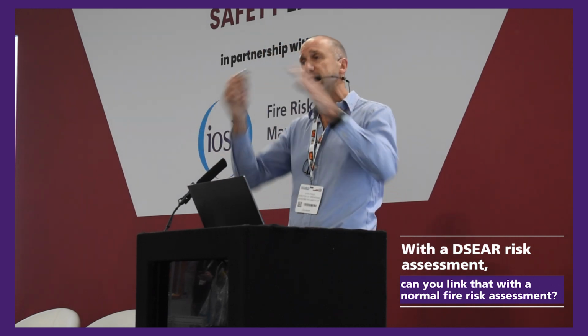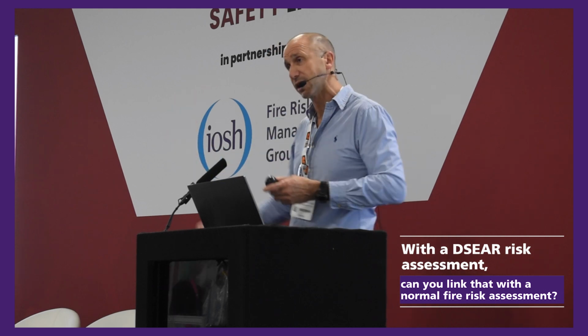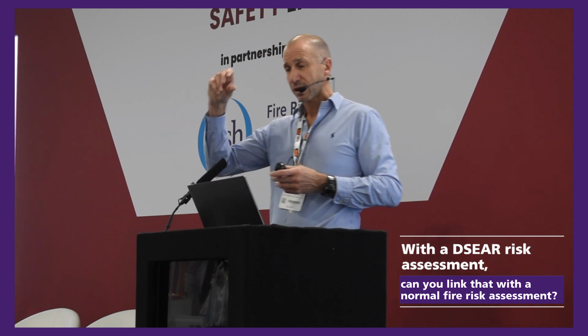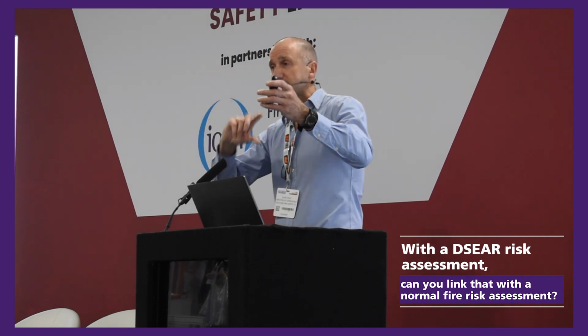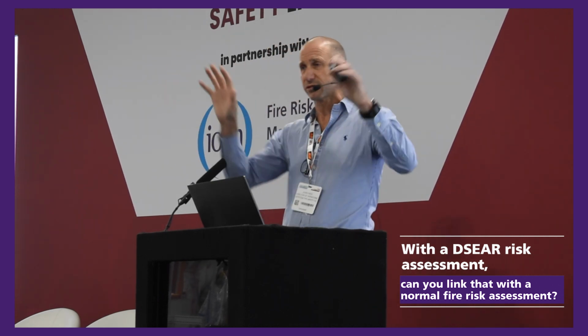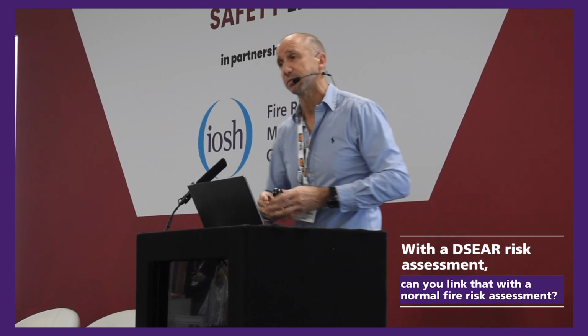So they are interlinked in that respect, and what you're looking at when you're carrying out a DSEAR risk assessment is what is the risk of fire, how are we eliminating that risk of fire. So they are sort of combined, but then separate, they do cover those aspects themselves anyway. So yes, most definitely. Thank you.